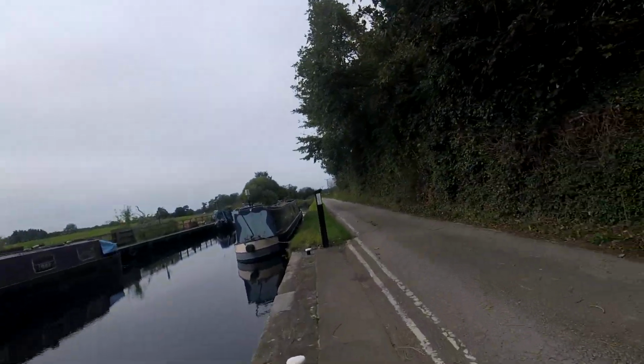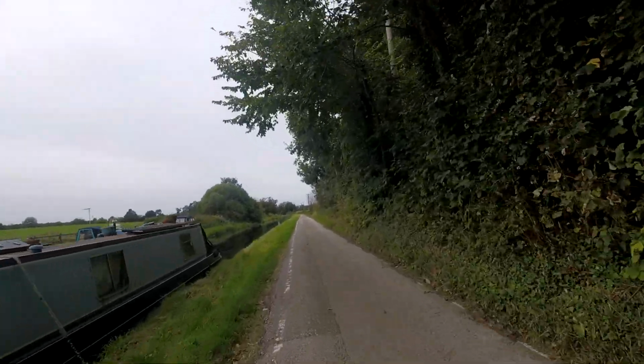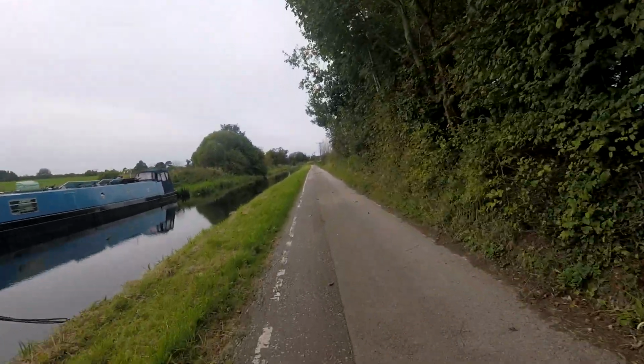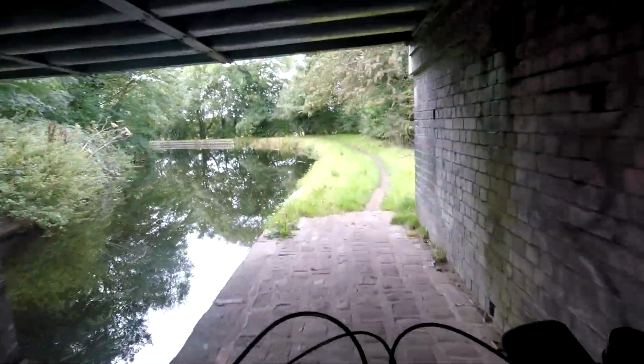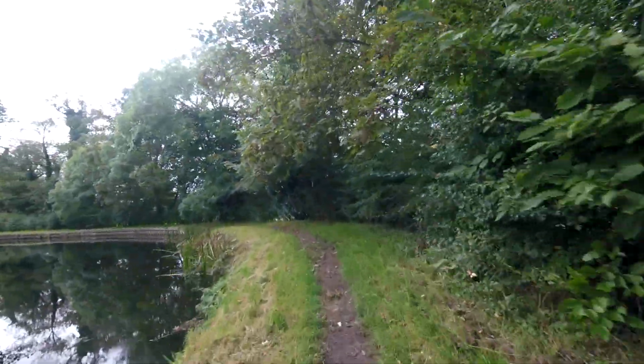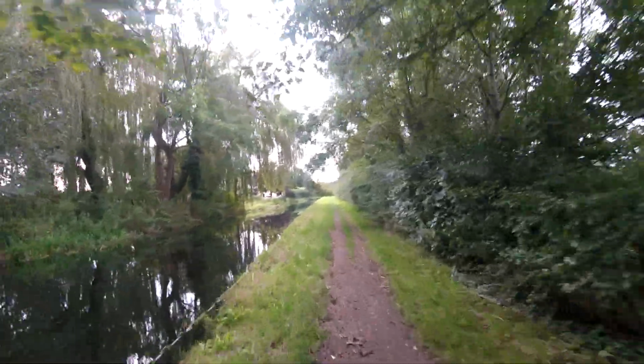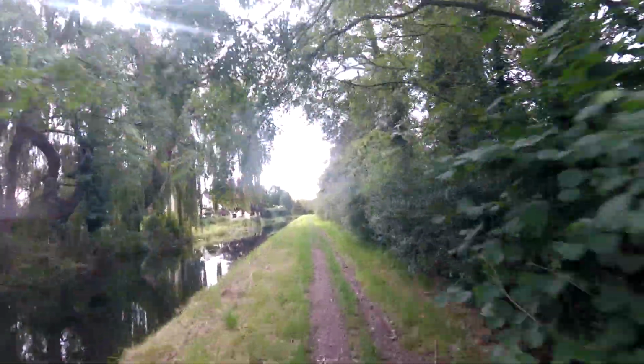That path has been tarmacked. Yeah, that road section was very much just a road section, taking you from the main road to the moorings there, and now we're back on the traditional canal path, soil and grass.